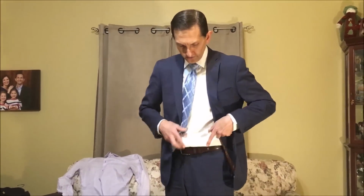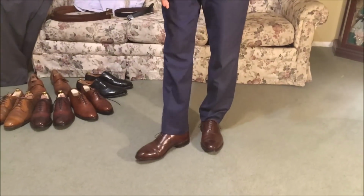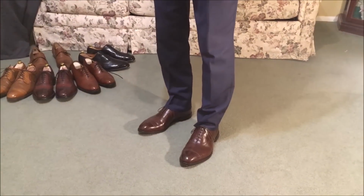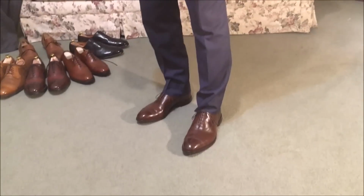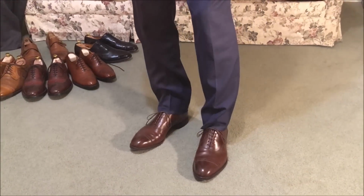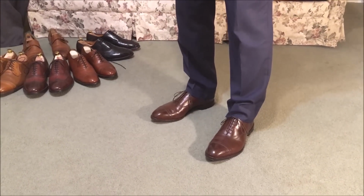Okay, so now all I did with this outfit was change to a brown belt and a pair of brown shoes. These are a pair of Allen Edmonds, actually new old stock Allen Edmonds. You may recognize these shoes from my Dating Allen Edmonds shoes video. They were made about 1988 or earlier, and this is a brown quarter brogue Oxford.